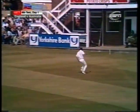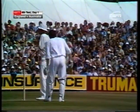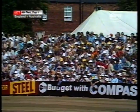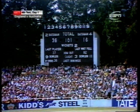Randall just got down on that in time. It swung in nicely, right where he intended, but it's going to bring in 3 runs. So those 3 runs to Randall takes him on to 16 and brings up the 100 for England. It's taken 159 minutes, and 159 minutes of very competitive cricket out here.